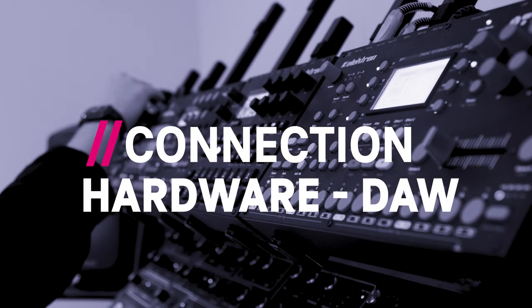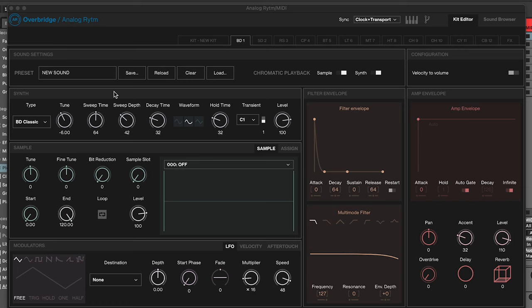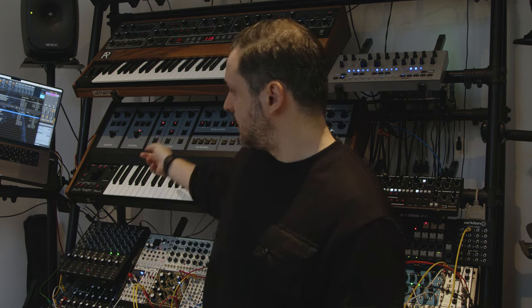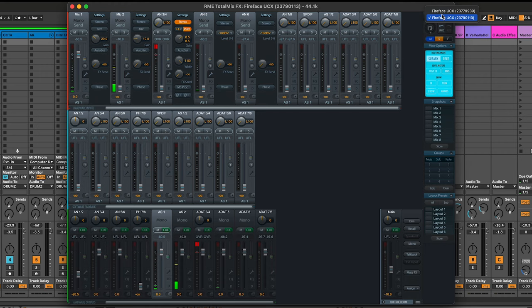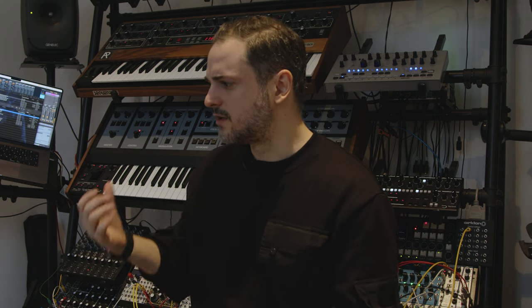My Elektron machines, or most of them, are connected by Overbridge, via USB. It's synchronized and you get the audio directly. And everything that's analog, so these synthesizers, the modular and all that, they are running through my sound cards, which are hidden there in the back. My audio cards are the RME Fireface UCX, and I have two of them. They're connected via ADAT, so I get 2x8 analog in, so I have 16 analog inputs. And for the MIDI, it's all synchronized via the computer, essentially. It's connected through the computer via USB, I don't even use MIDI.